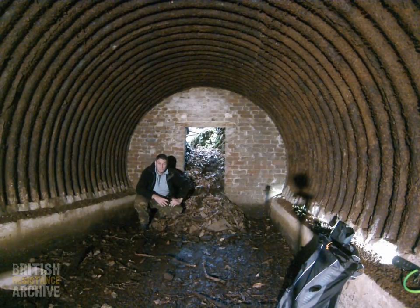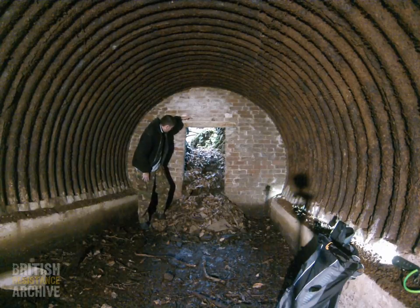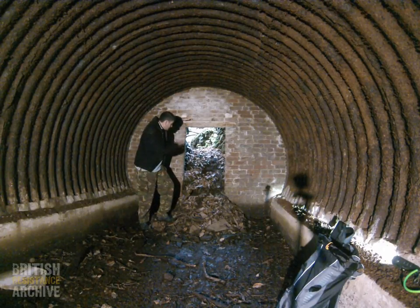There were two entrances and exits. One I'll show you in a few minutes, but this was the emergency way out. As you can see, it's all collapsed to about this height on the outside. There's kind of corrugated sheeting, which is all rotted and rusted away, and then all of the earth that was on top of that has collapsed into this old trench.